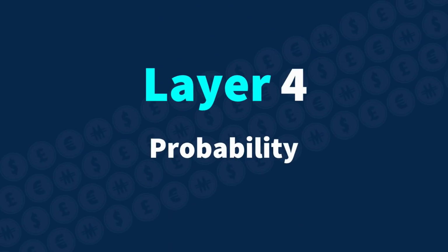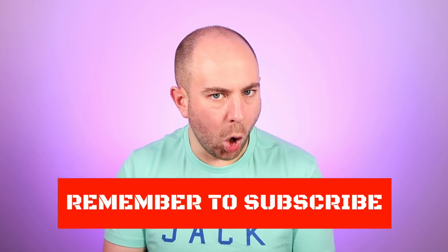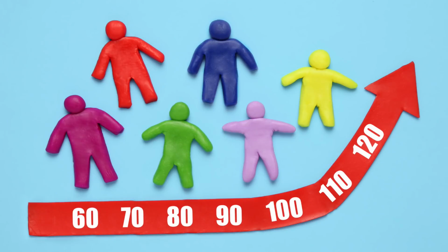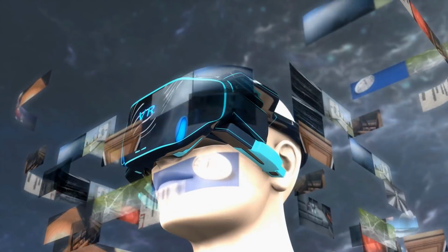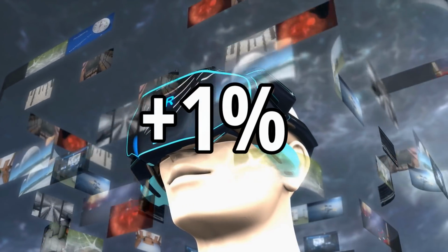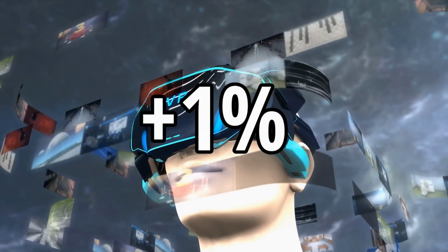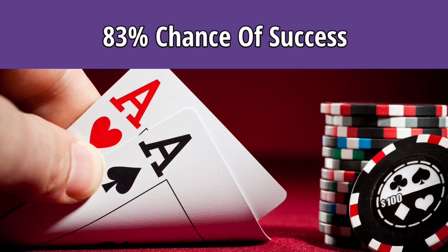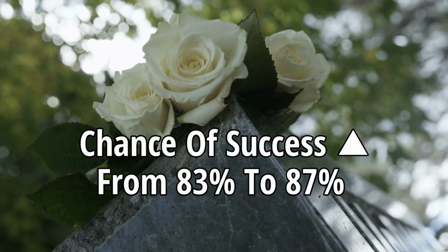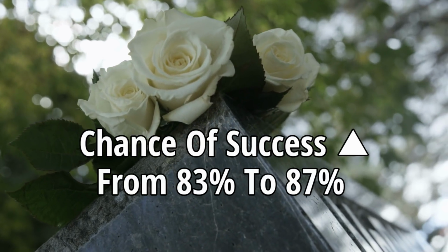Layer 4, probability. This is the final layer, and up until now the cake has been baked so as to remain whole for your lifetime. But this final layer accepts that you won't live forever. The longevity risk. By running 10,000 simulations of different periods of stock market history, it's been calculated that adding an extra 1% to your initial withdrawal rate gives an 83% chance that you won't run out of money. That's increased to an 87% chance of success when we factor in the high chance of dying before age 88, i.e. 30 years after retiring at 58. That means 13% of the time this strategy will fail.